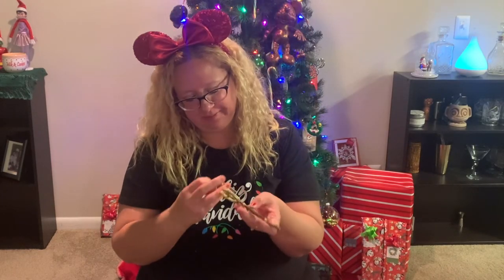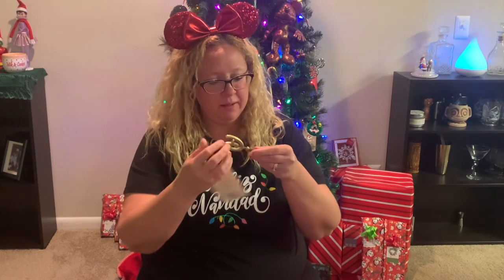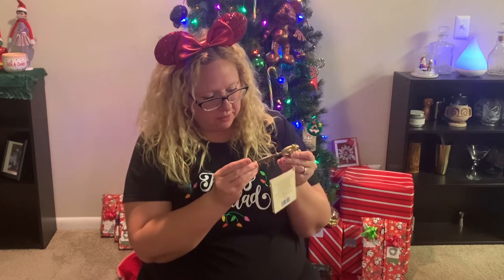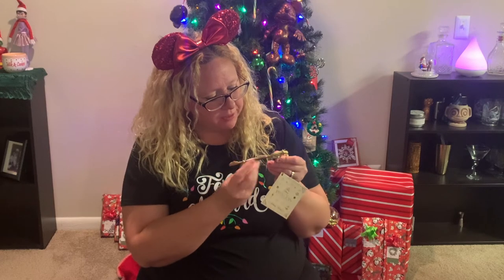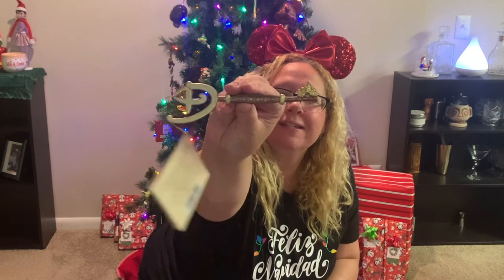Let's see. The Ultimate Princess Celebration from Shop Disney. So it looks like, I haven't seen this one yet. It's got the castle and it has all these little symbols of the princesses. I can see the bow for Merida, the seashell for Ariel. You guys can see all those little, it's really tiny, but if you can see it, it's really pretty. How cool. Thank you so much, Jake.